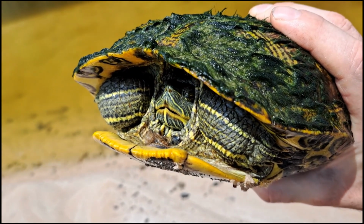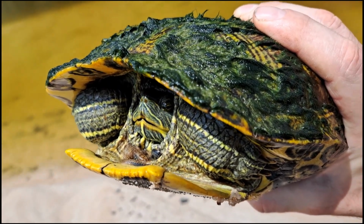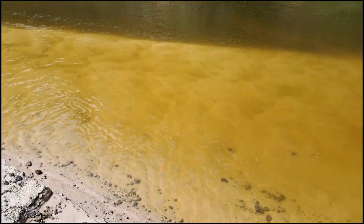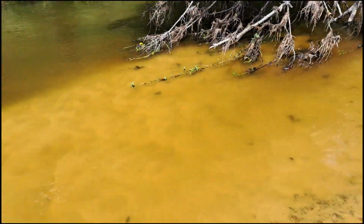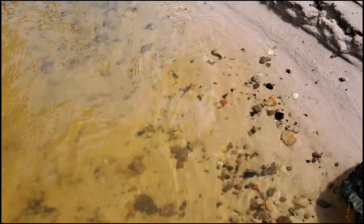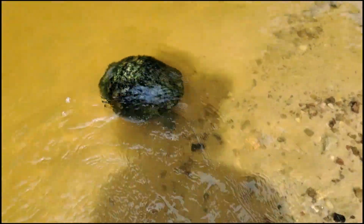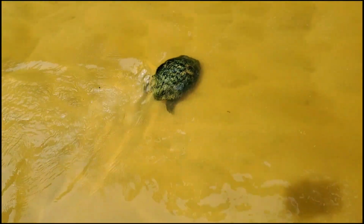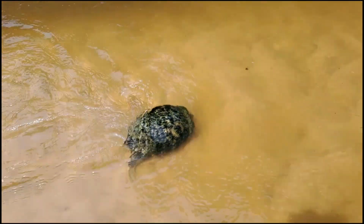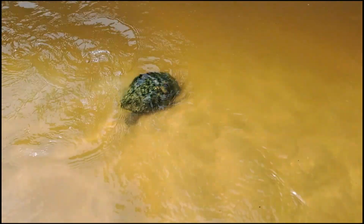What's up, little buddy? He's like, I am hiding in my home. These guys are so cool. All right, so I'm gonna give this guy a little send off where he was. Put him close to the water here. And now he's going. It's funny because he's running, but he's still trying to keep his head in the shell. That's pretty cool. That's pretty cool. I believe that was a cooter.